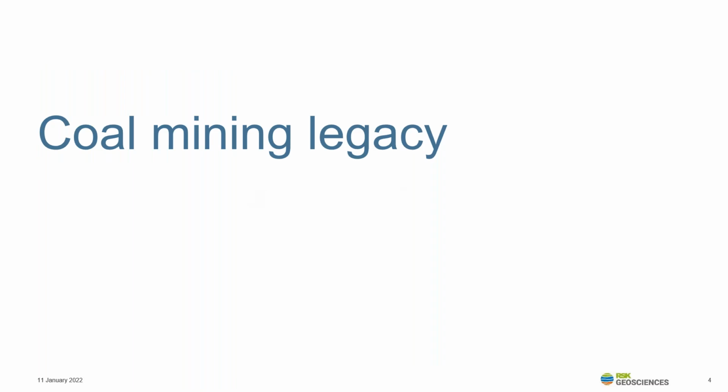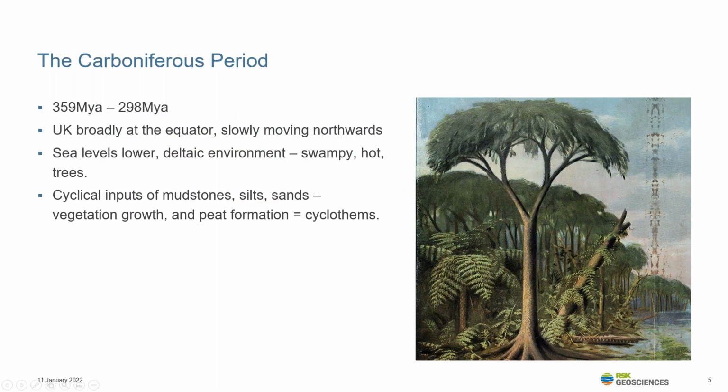So, coal mining legacy. Coal was formed over a long period of time, principally within the Carboniferous period. It's fair to say that we would not have a great deal to talk about if the UK was not positioned just south of the equator 360 million years ago. The deltaic landforms, climate and ground movements formed ideal conditions for the cyclical inputs of mudstones, silt, sands, and the accumulation of peat and subsequent development of coal. Coal has a long history of extraction in the UK, which peaked during the late 19th century, with up to 1,500 collieries present in the UK at the time of nationalisation in 1947.